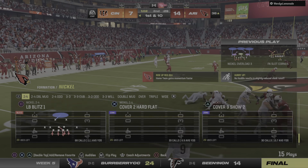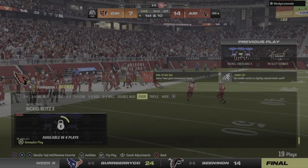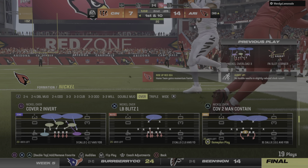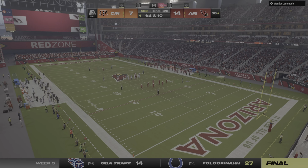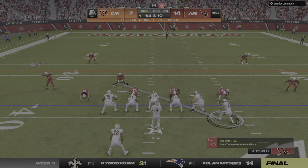But one of the ways the quarterbacks keep all the receivers alive in a play, never lock in on any one guy. Make sure you keep your eyes moving, scan the field. And here he finds the open guy for a nice pickup. Here we go.